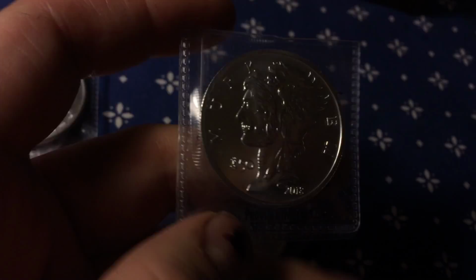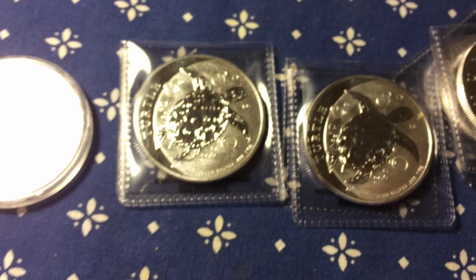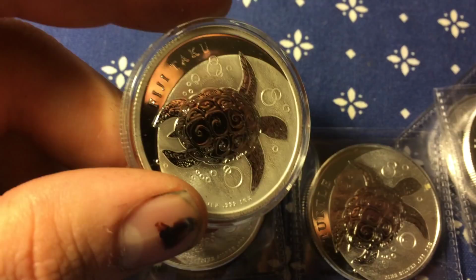So let me know what you guys think about these pickups. Nothing real elaborate or big this time, but I do like the turtles. I might pick up a couple more, might not, probably won't. I would like to, but just finances and everything, everybody can relate to that. But yeah, so let me know what you guys think about this haul.